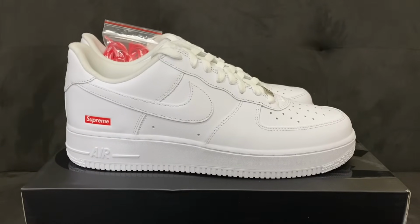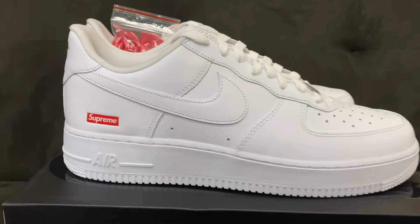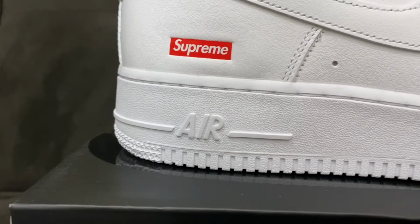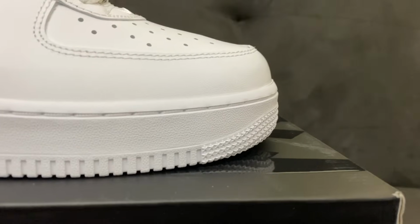So again, looking at this lateral side, if we check this out first, it's basically the exact same as a regular white Air Force One from this view right here. If we start down at the bottom, the traction, the outsole, and the midsole are all basically the same. We got that air hit on the midsole. It goes all the way up to the toe. We got the stars at the heel and the toe.